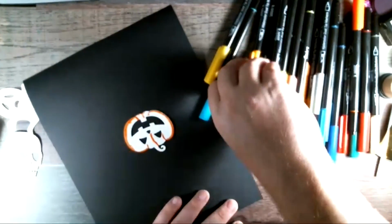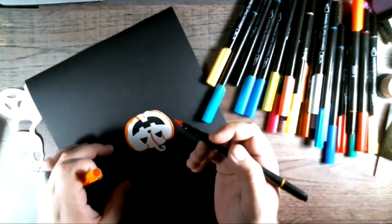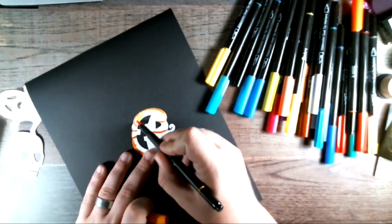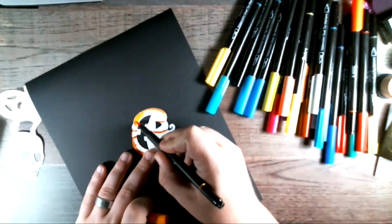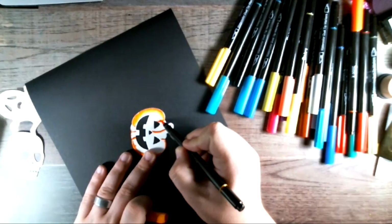Now I'm going to bring in a lighter color, and normally, depending on what markers you are using, these should blend together. So let's see if they do. Well, they're kind of blending together.